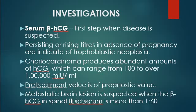Pre-treatment value is of prognostic significance. A metastatic brain lesion is suspected when the beta-HCG in spinal fluid to serum ratio is more than 1:60. And always the baseline beta-HCG level should be documented.